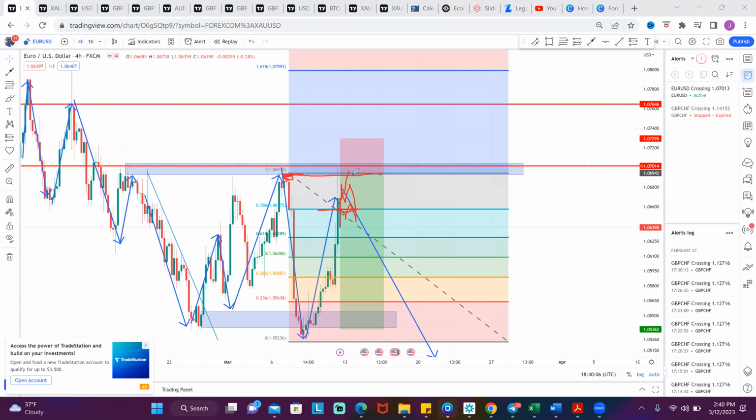So if we do come up, I will look for any type of retracement candle or reversal candlestick, or we might just continue downwards gradually throughout the week. So that's what I see for the Euro USD. But if we break here and create an area of support, then we're about to come back up. But right now, I don't see that happening. So we're on a downtrend for the Euro USD.